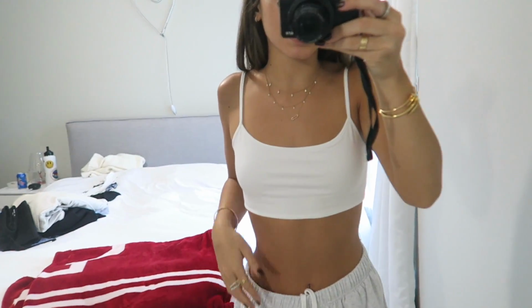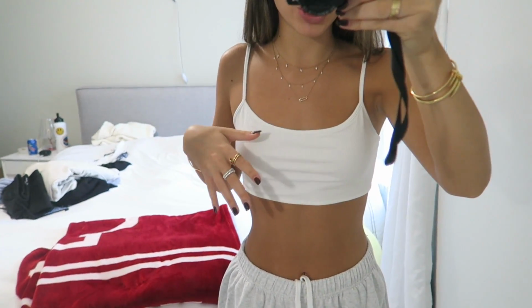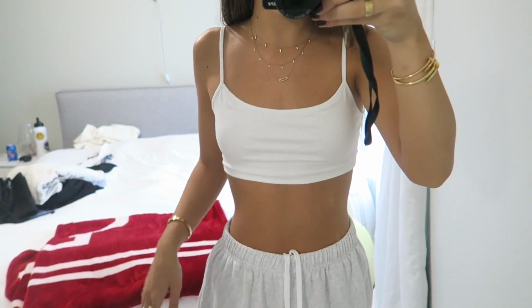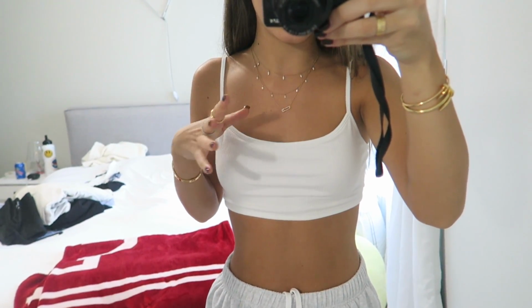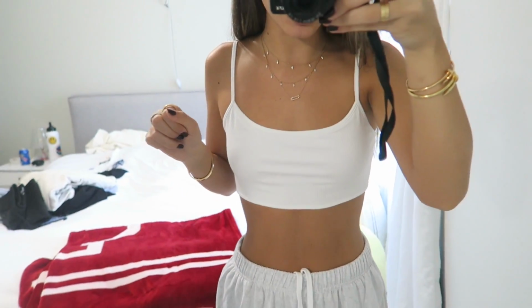Okay, so moving on to the next thing is this cute little white crop top. I love this because it looks super chill and casual in the front, but then it looks like this in the back. So super cute little detail. I feel like it goes perfectly with these sweats to just kind of chill while you have your Zoom classes in, or just throw it on with a pair of jeans and then a black bomber and go to dinner with your girlfriends. I feel like this is kind of just the perfect basic top.